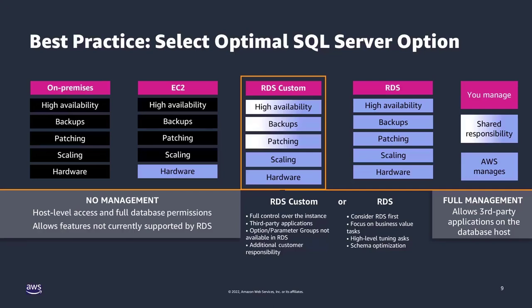Last fall at re:Invent, we introduced RDS Custom. And with RDS Custom, while AWS manages the scaling and hardware, now patching, backups, and HA of the database are a shared responsibility with the customer. Because RDS Custom allows you access to the database and the underlying operating system. So now you have full control of the instance, and this is especially useful while deploying third-party applications.